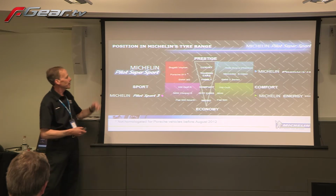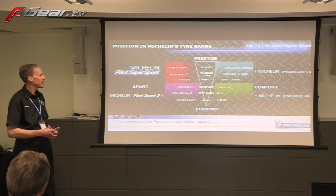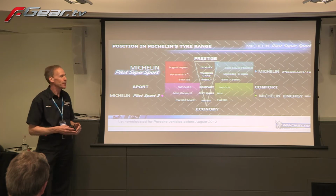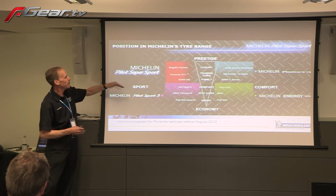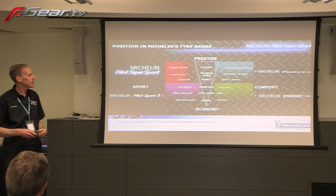So it's really at the top end of the sports tyres for road use that you'll see now from the Michelin range. Effectively, if anybody knows the previous Michelin range, Pilot Sport 2 has really been replaced by two tyres: Pilot Sport 3 at the lower end of the sports category, and at the higher end, Pilot Super Sport. So we've really separated the very high performance tyres in terms of Pilot Super Sport.